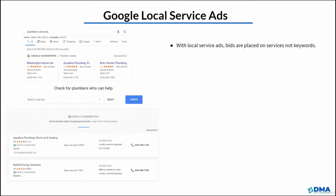And so with the local service ads, the bids are placed on services and not keywords. With typical PPC, typical Google ads, you're going to be bidding on keywords, right? You're going to be bidding on specific keywords, broad keywords, and that is what you're going to be basing your budget on. With local ads, you're simply bidding on services. All you're needing to do is literally select a service that you want that business to start generating calls from, right? And it's super simple to manage.